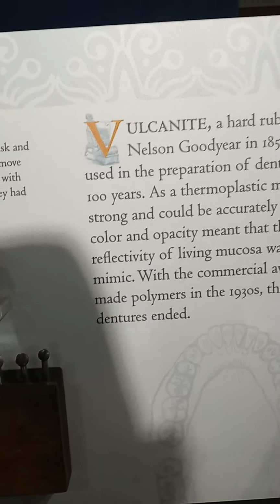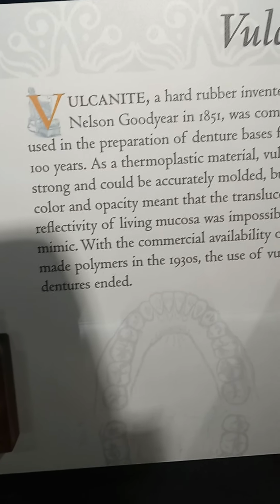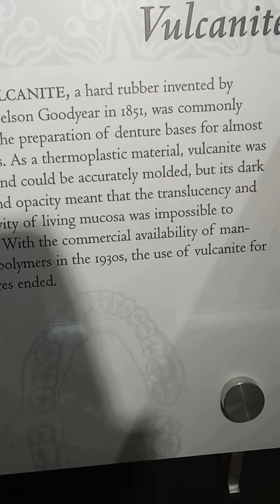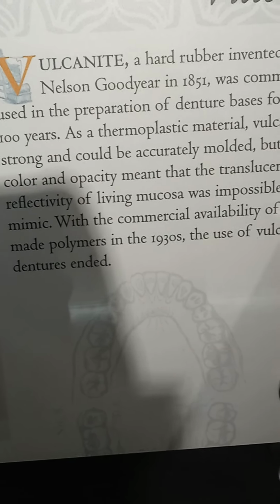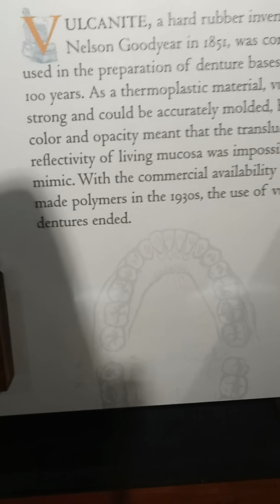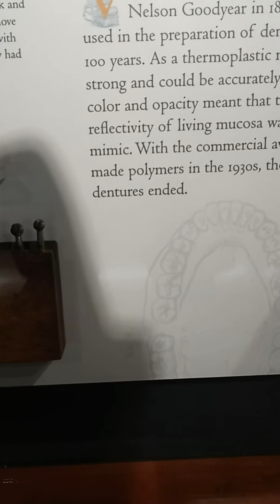Vulcanite was strong and could be accurately molded, but its dark color and opacity meant that the translucency and reflectivity of living mucosa was impossible to mimic. With the commercial availability of man-made polymers in the 1930s, the use of vulcanite for dentures ended.